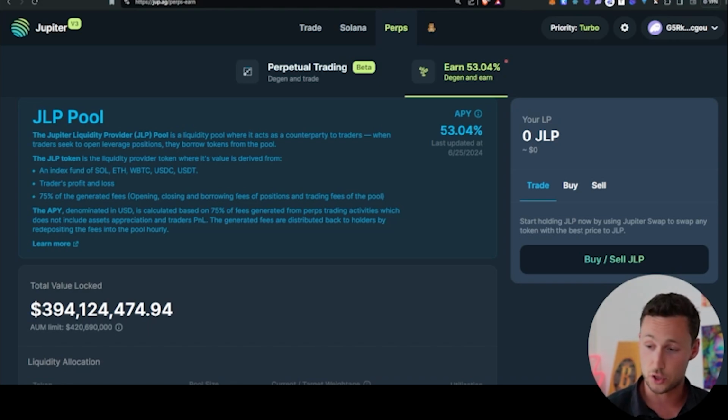On top of this, the Jupiter team has signaled that they are likely to do future airdrops of their Jupe token. And I think there's a good chance that a good portion of those airdrops are allocated retroactively to people who are providing liquidity on their perp DEX.